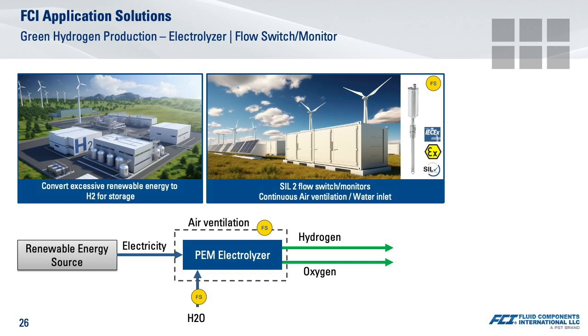This is critical because we need to ensure that any residual hydrogen that may be released into the enclosure is dispersed before accumulating and reaching its flammable limit. Since hydrogen is colorless and odorless, strict ventilation standards are in practice to make sure it is quickly diluted with air, minimizing the risk of ignition. In this case, FCI utilizes the FS10 family of products. With our SIL2 compliance, the product allows confidence.